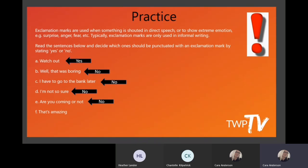So F, "That's amazing." Does that need an exclamation mark? Yes, spot on, definitely. If something's amazing, then hopefully you're going to be showing a lot of emotion about it. You might be surprised that it's amazing, or really ecstatically happy that it's amazing. So yeah, definitely.